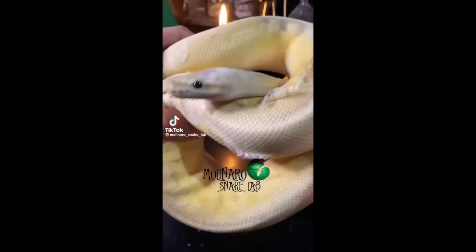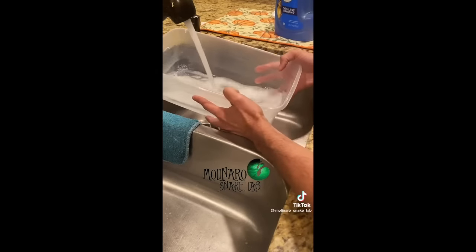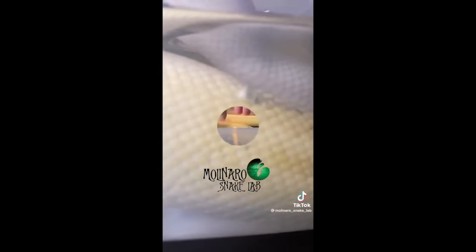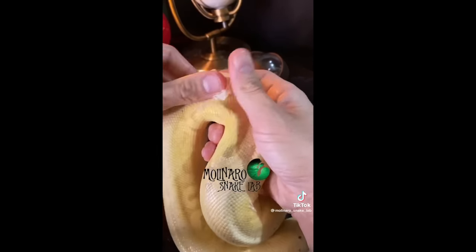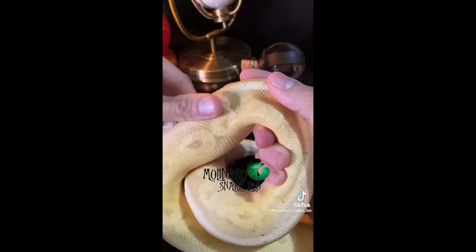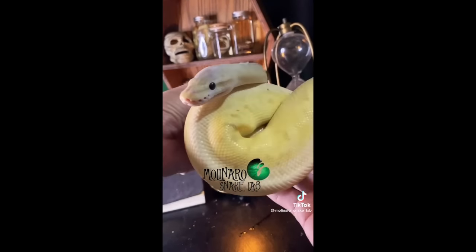Your snake has a bad shed. Here's what to do about it. Put a drop or two of Dawn dish soap in a bucket and fill it with warm water. Then place the snake inside the bucket. Ensure the snake has enough room to keep its head out of the water. Leave them soak for about 10 minutes. After the snake is done soaking, use your thumbs to gently rub the excess shed off the snake. Depending on how bad it is, it may take a few soaks to get all the shed off. Check your snake's enclosure to ensure that it has the proper humidity to reduce the chances of future stuck shed.